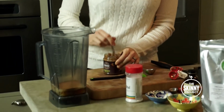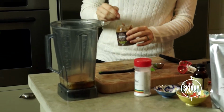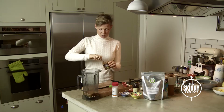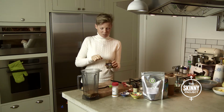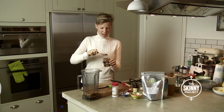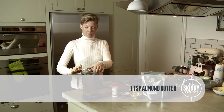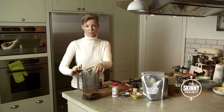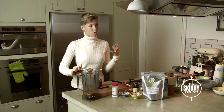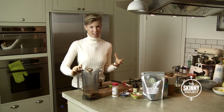And then last but not least, what I'm using just to give it that extra bit of body and taste is almond butter. So almond butter you can get from lots of different places, but it's good quality fats. I'm using about a teaspoon here. I would say that especially when people are trying to eat healthy, there is a tendency to rely heavily on nuts. And raw nuts and seeds are touted as this great health food, especially great for snacking.